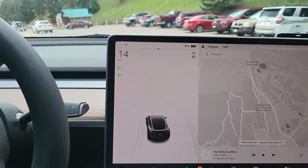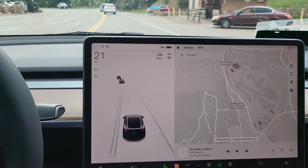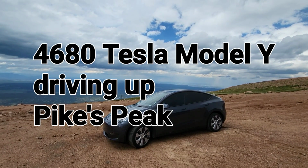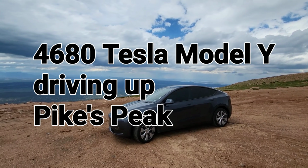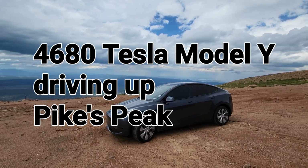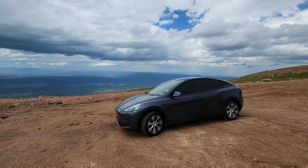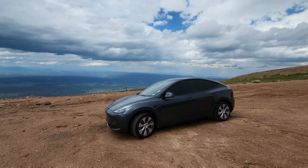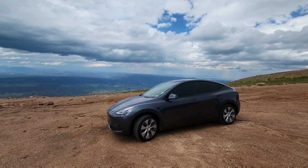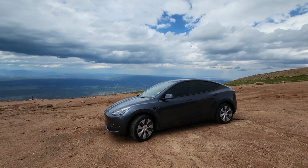So thank you guys for watching. Yeah, really impressed. All right, guys, there you go. The Model Y 4680 on Pikes Peak did fantastic. Super proud of the vehicle. The Tesla engineering is fantastic, and it just handled this type of terrain and challenge great. So this can be challenging for a lot of vehicles, but the Model Y, hands down, did a great job.